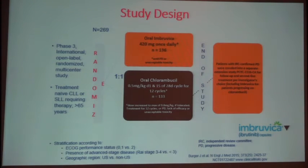It's a phase 3 trial, and they included patients with either oral IMBRUVICA, oral ibrutinib, versus oral chlorambucil. Chlorambucil is the one everybody compares themselves to. And it's a 1-to-1 randomization. It's an oral therapy. The medication is 140 milligram tablets, and they are to take 3 tablets, 1 dose, orally once daily. And they followed the patients up.